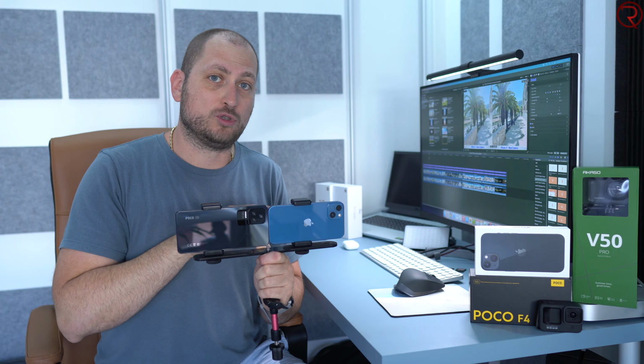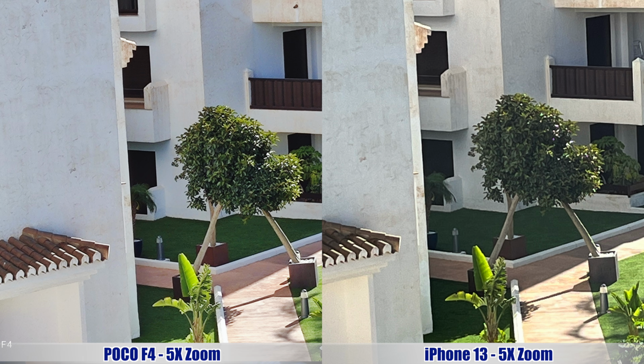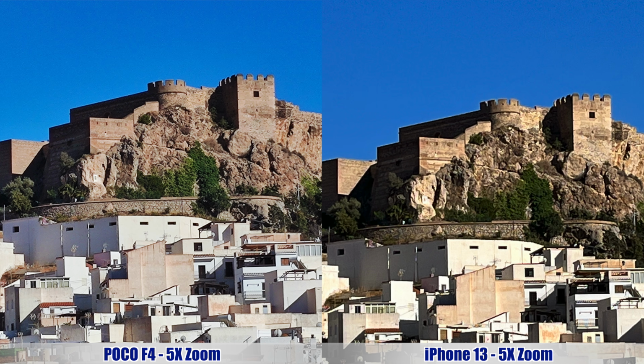Let's begin by checking out some 5x zoom pictures I took with both devices. Keep in mind that neither device has a telephoto lens on the back, so everything that you are seeing is basically digital zoom.